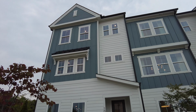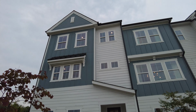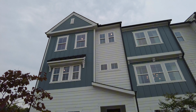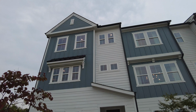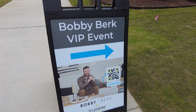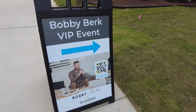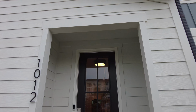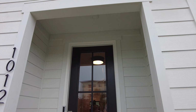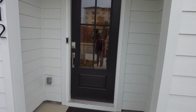All right, so this is something new to us. We are here today in Durham, off Highway 40. We're checking out some of the new homes by Tri Pointe, designed by Bobby Berk. Some of you might know him from Queer Eye on Netflix. So we're going to go in and check out. Okay. All right, let's go in.